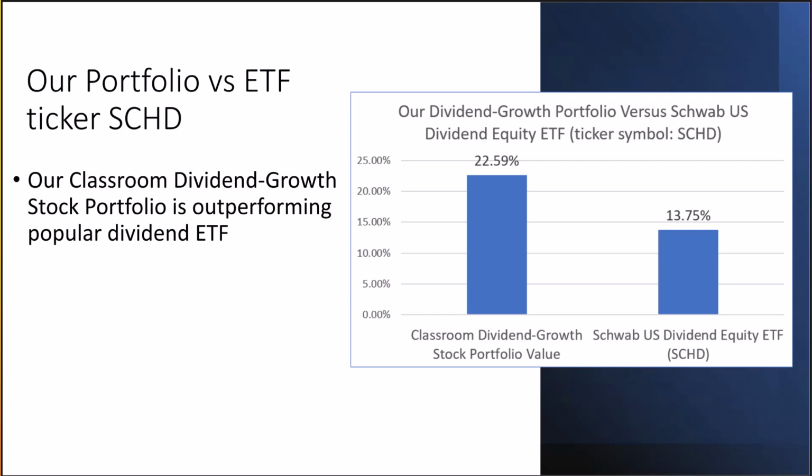classroom stock portfolio's annual return is 22.59%. If we'd instead invested the same exact amounts into SCHD on the same days, the portfolio's return would only be 13.75% per year, a difference of 64%. Our high yield portfolio is also outperforming SCHD, but by an even larger amount.